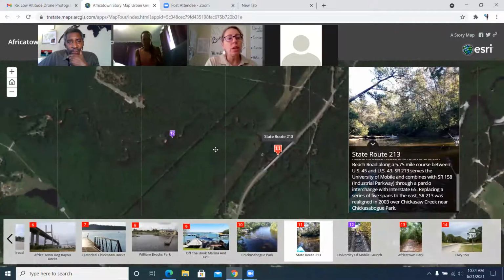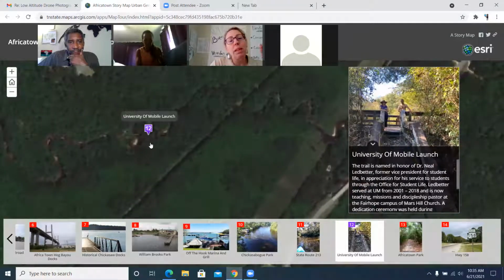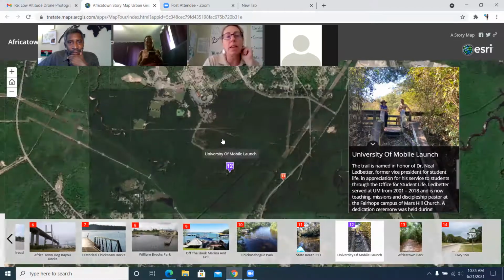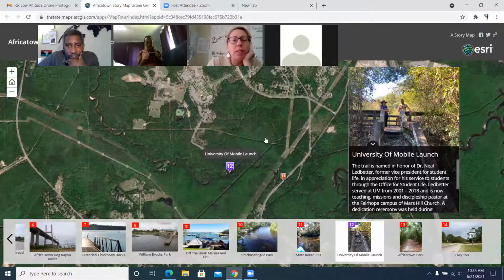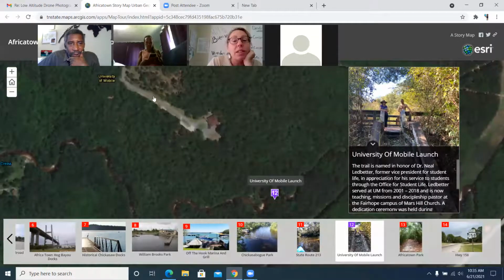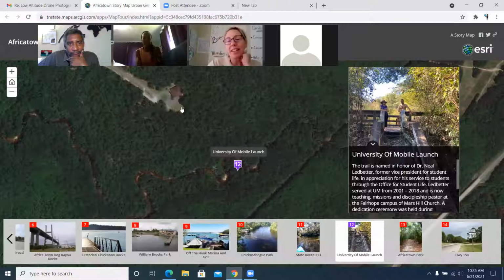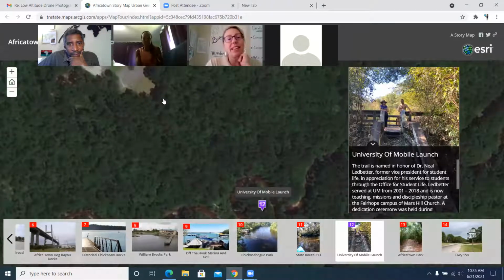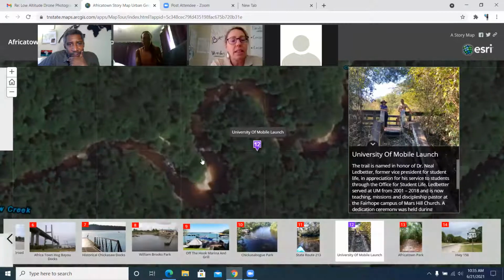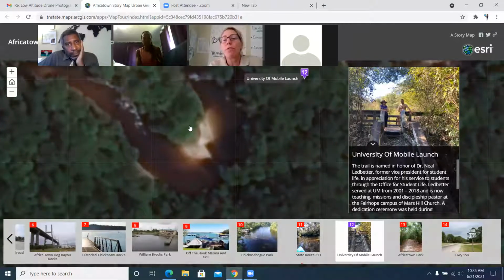If we go up to 12, okay. So the access to this area will be through the University of Mobile's parking lot. So you go back up to the highway 158. I don't know if that's 158. Yeah, it looks like here's the University of Mobile. There's a road. There's a pavilion, and they have a trail, and at the end of the trail, it ends at the little beach area that has a lot of beach. That area is the photo that's in the story map.